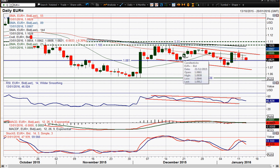So it is fairly middle of the road, the outlook today. But that's because you're not getting too much decisiveness in terms of the signals. Yesterday's doji candle certainly doesn't help that.